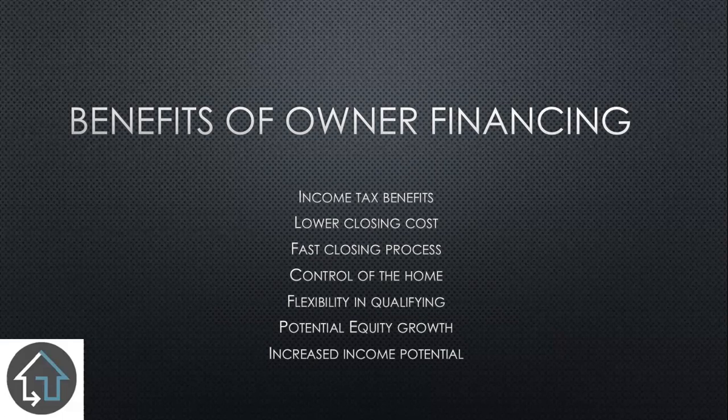There are different reasons why someone might want to do that, and we will help you go over all these different benefits and how it works. A couple of things here.